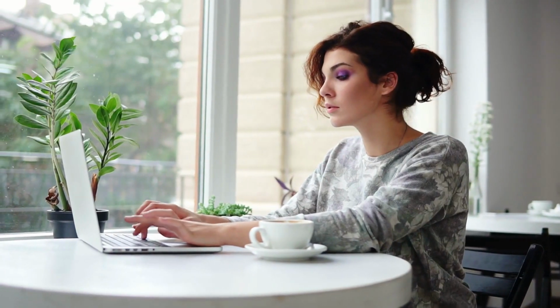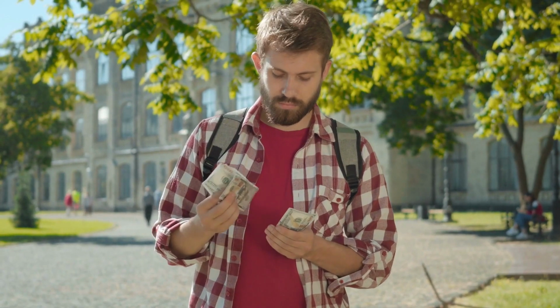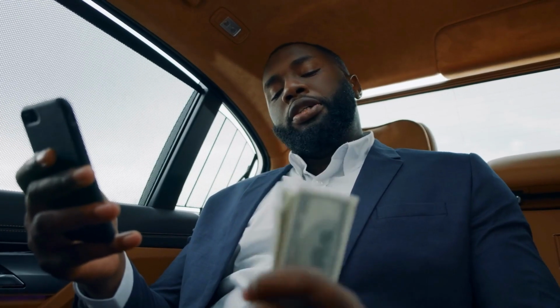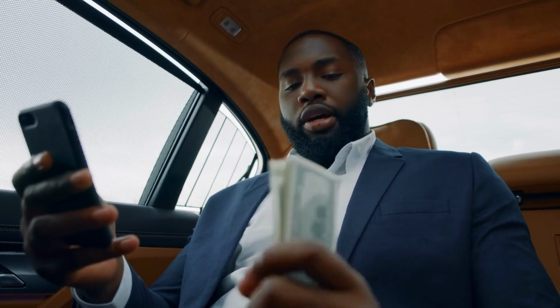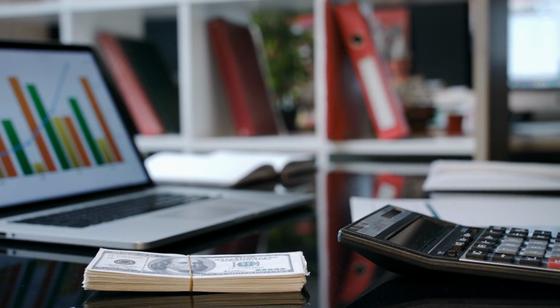Start making money from anywhere in the world. Most of the methods through which you can earn money online are usually restricted to some regions only. However, with this method, you can earn money anywhere and anytime. No investment is needed, which is like the biggest plus point here.